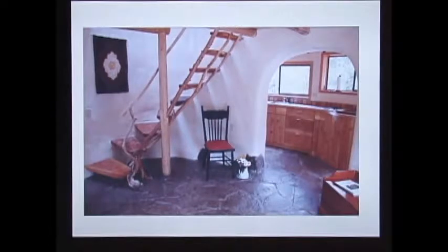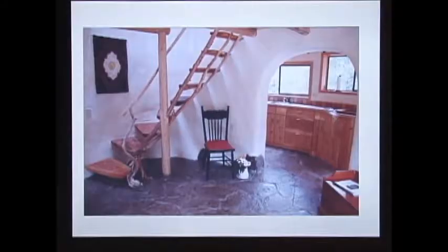And this is the inside of it. You can see that the walls curve in a really unique way. And cob gives you the ability to do things like these archways very simply, much easier than it would be to do that with drywall and stud framing.